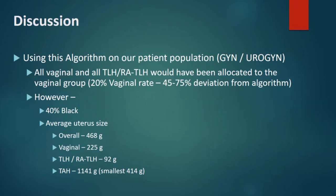However, 40% of our patient population was Black in these 15 hysterectomies, and our overall uterine size was larger. Overall, our average uterus was 468 grams. Interestingly, our vaginal hysterectomy average was higher at 225 grams, whereas our laparoscopic and robotic hysterectomy was smaller at 92 grams. Our abdominal hysterectomy size was large, averaging over a kilogram, with the smallest being 414 grams. So those seemed to be appropriately selected to be abdominal hysterectomies.